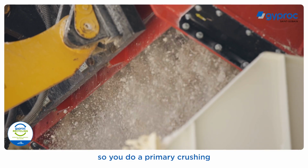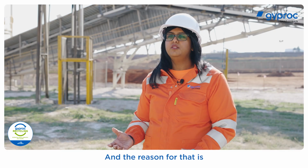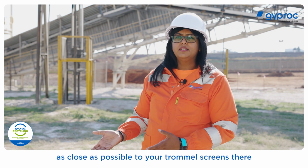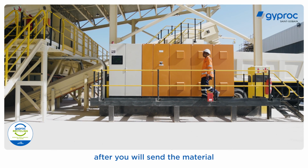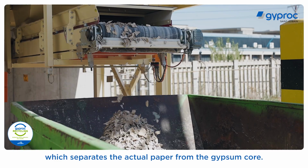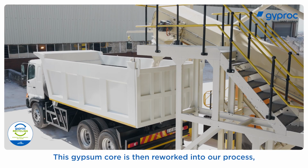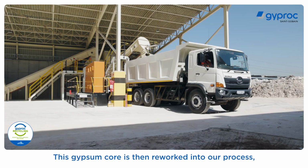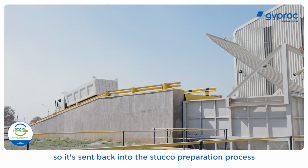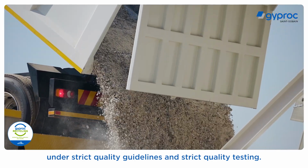So you do a primary crushing and then you go to a secondary shredding process, and the reason for that is you want to get the particle size as close as possible to your trommel screen. Thereafter, you will send the material through a screening process which separates the actual paper from the gypsum core. This gypsum core is then reworked into our process, so it's sent back into the stucco preparation process under strict quality guidelines and under strict quality testing.